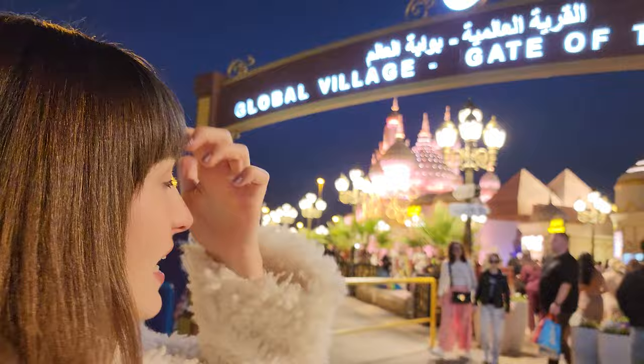We have arrived at the Global Village. The sun has just set, which is the perfect time because it's all lit up.